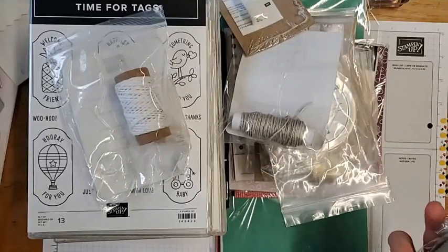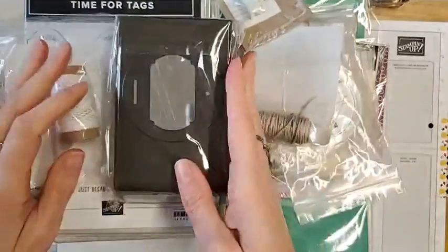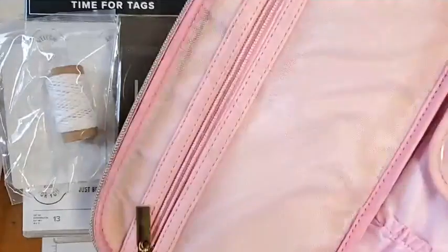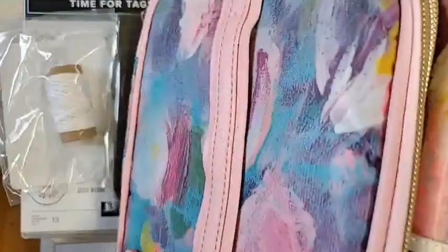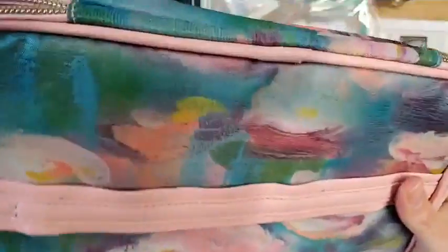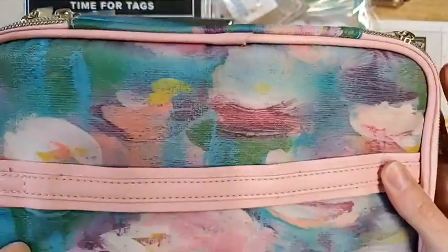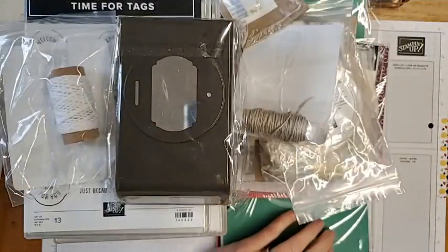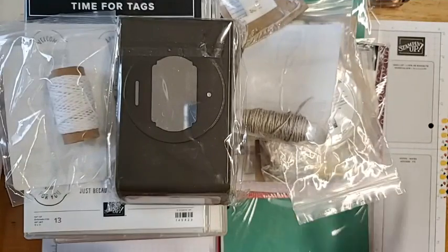I have the Label Me Fancy punch and the exclusive little glamour case that I got on an incentive trip. This is kind of like a makeup case or a pen case in the old pattern that we had last year for our spring catalog. It's that Perennial Patterns one, really pretty. So that's what's in the bag right now, and of course you get the reusable tote as well.